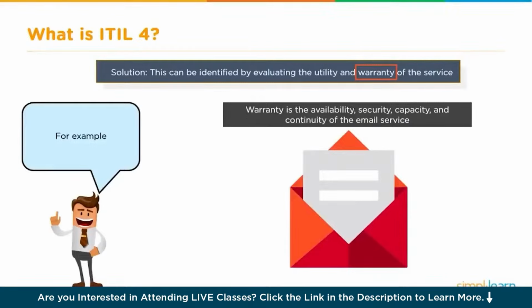So warranty is about availability of email services. How safe is my message when I send and receive the messages? Means information security. Capacity, do I have a sufficient capacity so that all the emails can be stored? And then continuity, what happens if something goes wrong drastically, some failure happens? Minimum services should be up and running so that my messaging services is on for at least minimum need of the messaging requirements. That is about warranty.